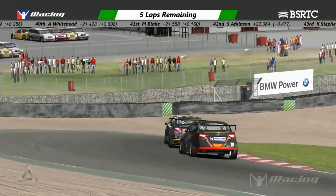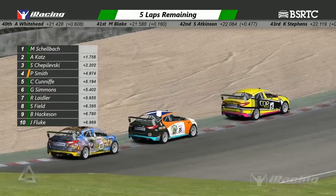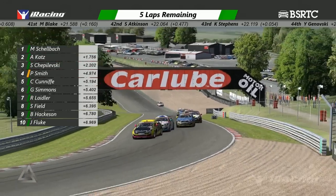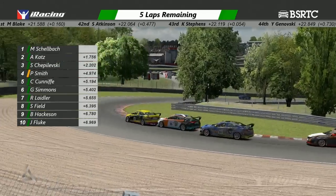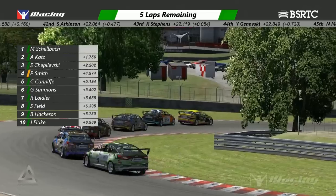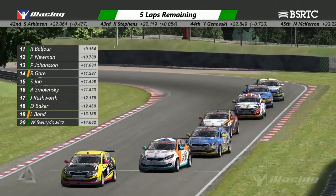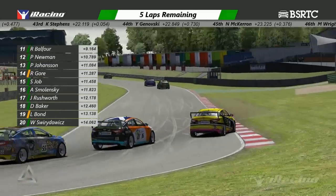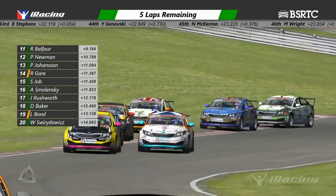It's crazy how the leaders are just about to go up to Druids, and those guys are on their way down towards the final section of the lap. Lap 15 then, Andreas Katz is actually coming under pressure from Stelian Trepelowski, so he hasn't been able to get after Michael Schellbach too quickly. In fact, Schellbach was lapping quicker than Andreas Katz. Smith is in fourth, still soaking up the pressure from Colin Cunniff, and here comes Cunniff now.